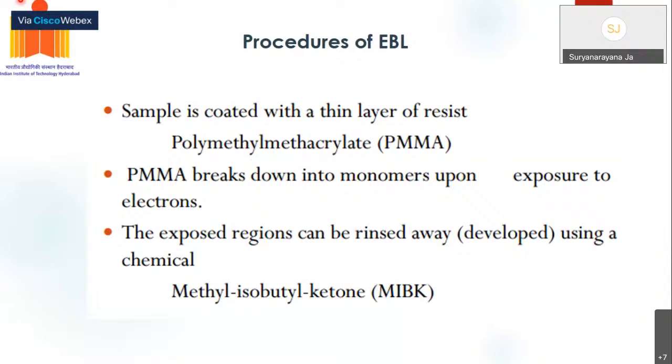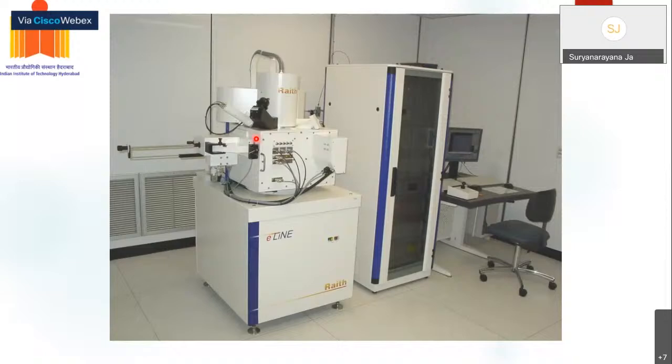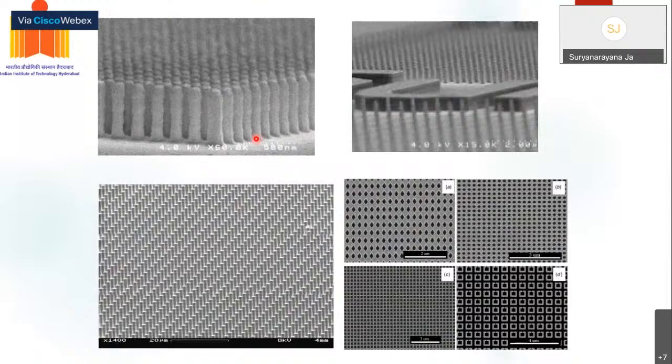Of course, there are some disadvantages with EBL: it is slower than optical lithography, and it is expensive. Forward scattering can happen, backward scattering can happen, and secondary electrons can emanate. This is a typical e-beam lithography setup that one can imagine. And these are the kinds of structures that you can develop using electron beam lithography: vertical structures, horizontal structures, circle-shaped structures, U-shaped structures, a grid, and diamond-type structures. Any kind of structure that you can develop.